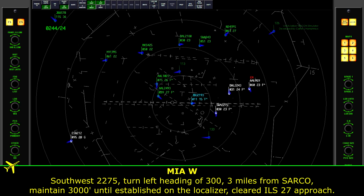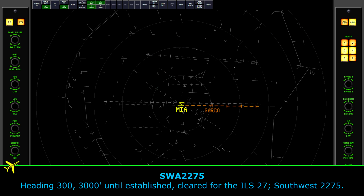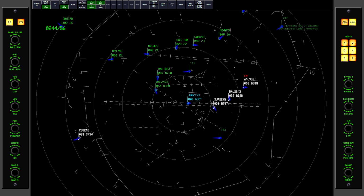Southwest 2275, turn left heading 300, 3 miles from Sarco, maintain 3000 till established on the localizer. You're cleared ILS 27 approach. Left turn 300, 3000 till established, cleared ILS 27, Southwest 2275. Delta 2243, 6 miles from Sarco, turn right heading 240, maintain 3000 till established on the localizer. You're cleared ILS runway 27 approach. 240 on the heading, 3000 till established, cleared ILS 27, Delta 2243.